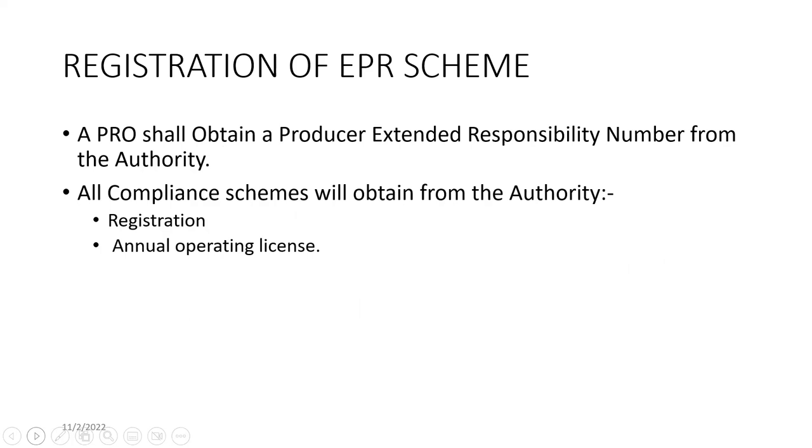So I've said you obtain a number, and then the five companies will be required to acquire an annual operating license from NEMA. So the companies will be registered first by the registrar of companies, and then they will be recognized as a PRO by NEMA, and they will receive annual operating licenses from NEMA. Next slide.